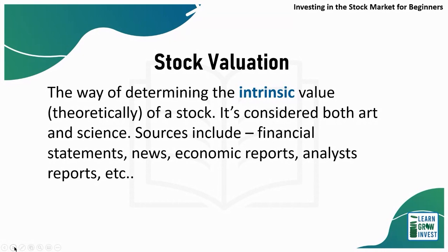Now, this value is always changing. It's not static. It is based on a few factors. Again, we cover this in depth in other videos. The sources of this information are the financial statements, news, economic reports, etc.